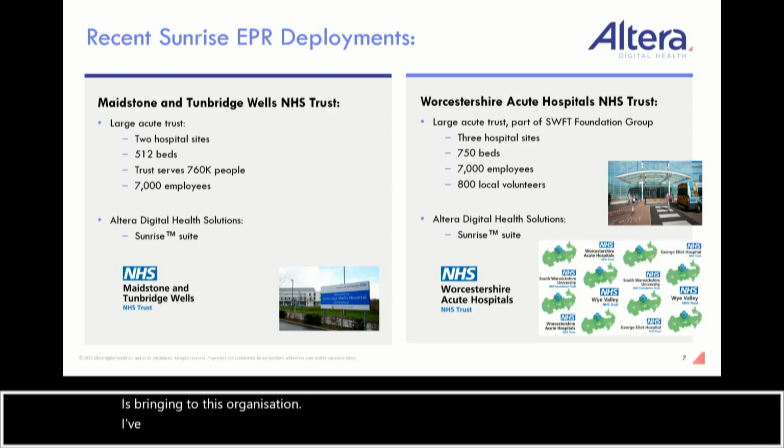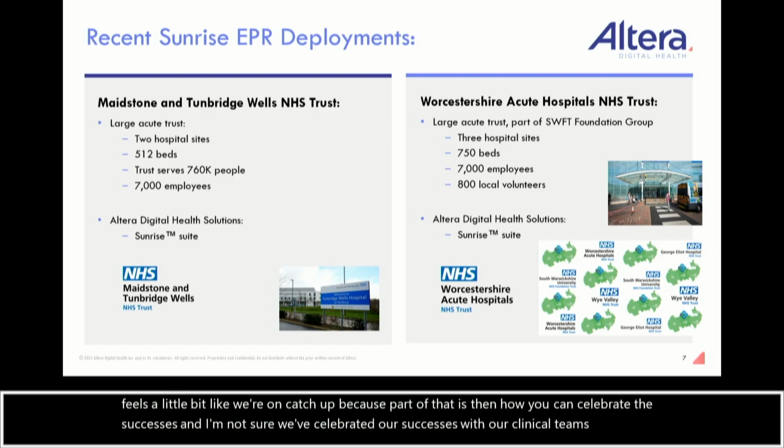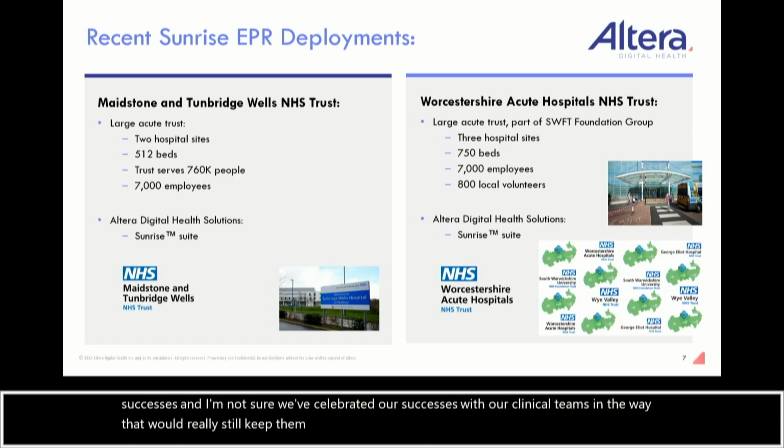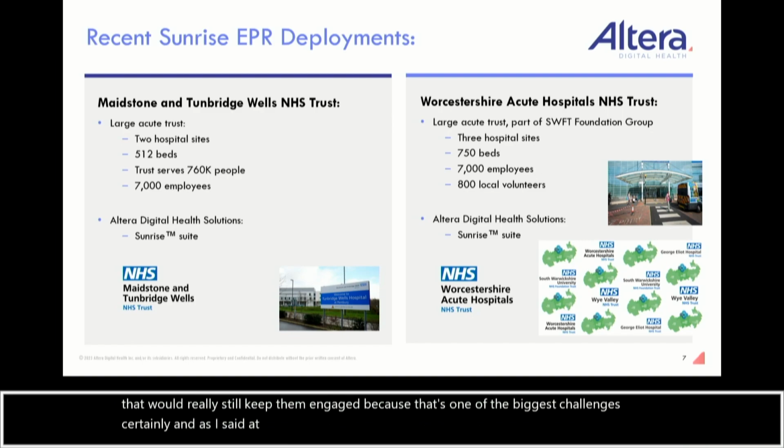I'd have to echo that actually, and we're really experiencing that at the moment, because it feels a little bit like we're on catch-up, because part of that is how you can celebrate the successes, and I'm not sure we've celebrated our successes with our clinical teams in the way that would really still keep them engaged, because that's one of the biggest challenges, certainly. As I said at the start, we're entering winter and we're entering a different phase of our rollouts, how do you keep people still with you when they're very distracted?